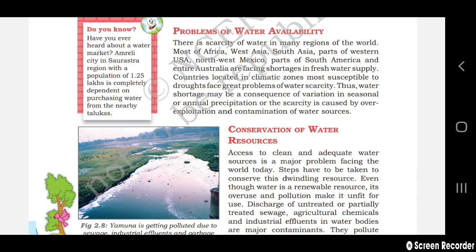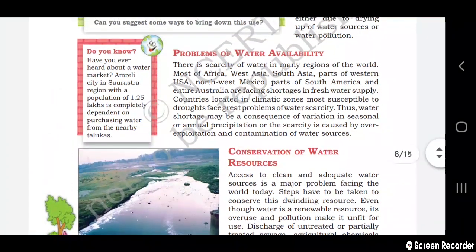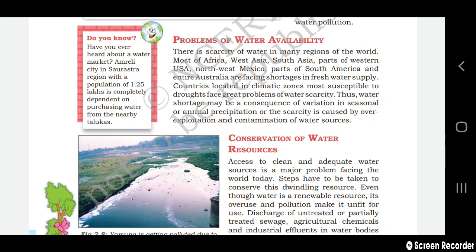Countries located in climatic zones most susceptible to drought face great problems of water scarcity, and water shortage may be a consequence of variation in seasonal or annual precipitation, or some of the scarcity is caused by over exploitation and contamination of water resources. Now we will learn about what problems happen if there is scarcity of water.